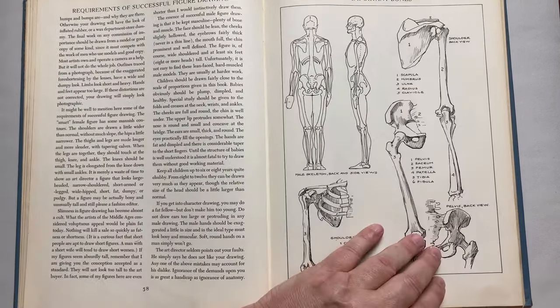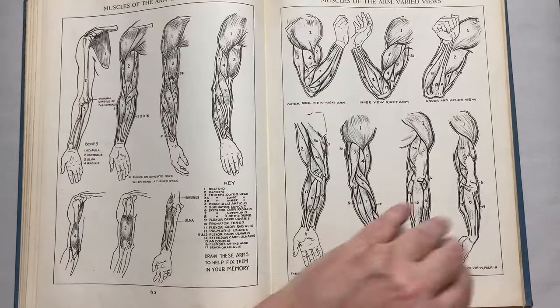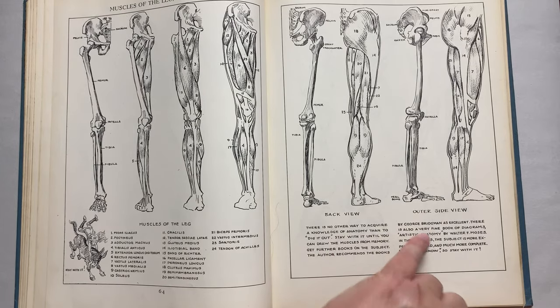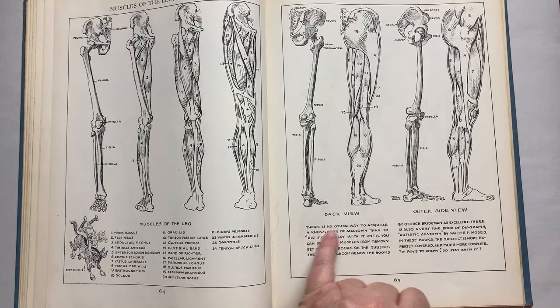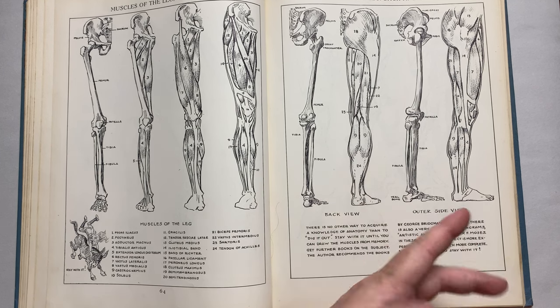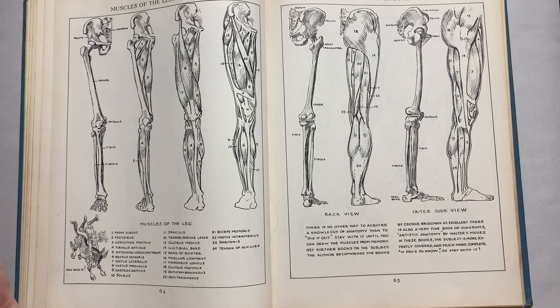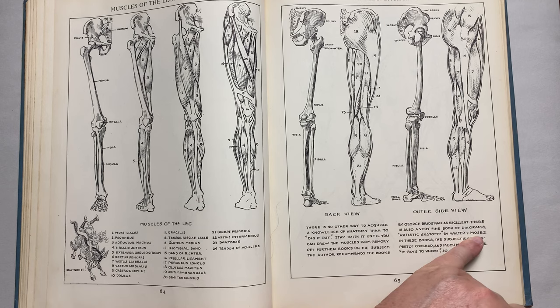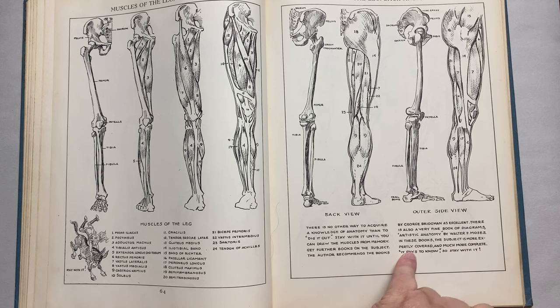But one thing that Andrew Loomis does is he mentions George Bridgman, because he's talking about how there is no other way to acquire knowledge of anatomy than to dig it out, quote unquote. Stay with it until you can draw the muscles from memory. Get further books on the subject. The author recommends the books by George Bridgman as excellent. So you can go back to the George Bridgman stuff that I worked on previously and learn that. Now, also he talks about Artistic Anatomy by Walter F. Moses. In these books, the subject is more expertly covered and much more complete. It pays to know, so stay with it.